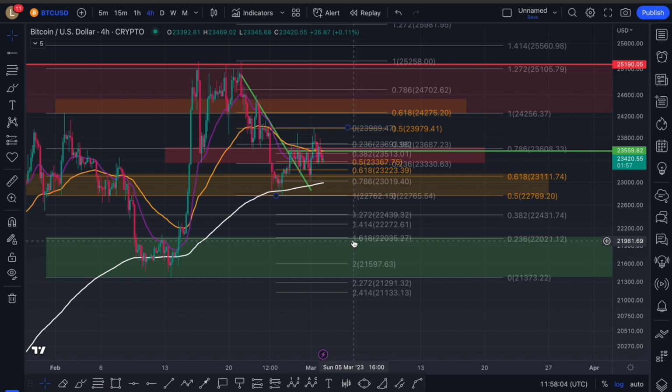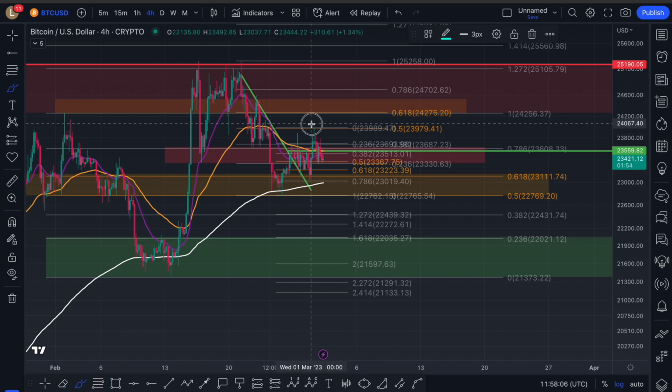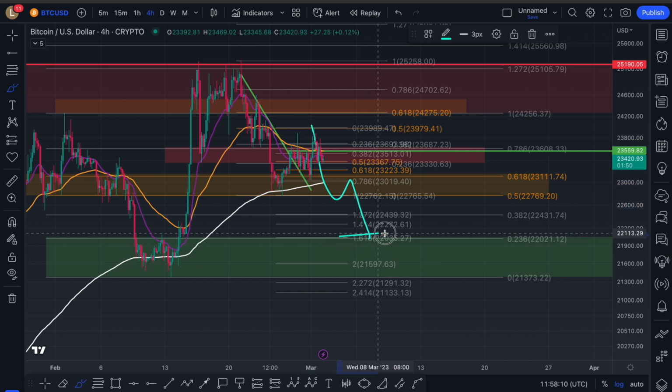Then if of course we fail to reclaim, if we do something like this, flip it into resistance, come down and hit this target, at any point in this green area we can bounce. Now because the 1.618 is on the outer layer of this green box, this is going to act as some sort of support. Again, if you lose it, it flips into resistance, and this is your support. Let's just head back to here.